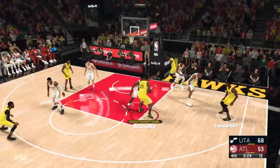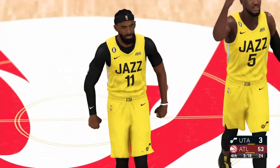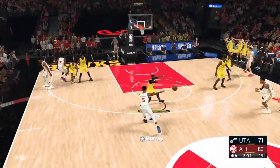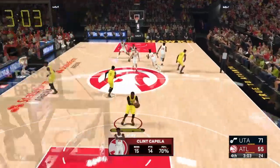Vanderbilt against Collins. Outside Conley. Let's go with a 3. On target from range. Now you have to extend that defense. I mean, you really have to stay connected to him at all times. Well, you know this. This is a guy who's looking for his shot the whole time. You have to know who you're guarding. KYP, know your personnel.